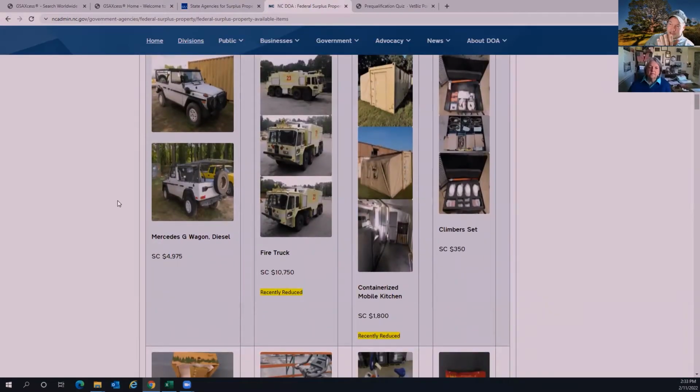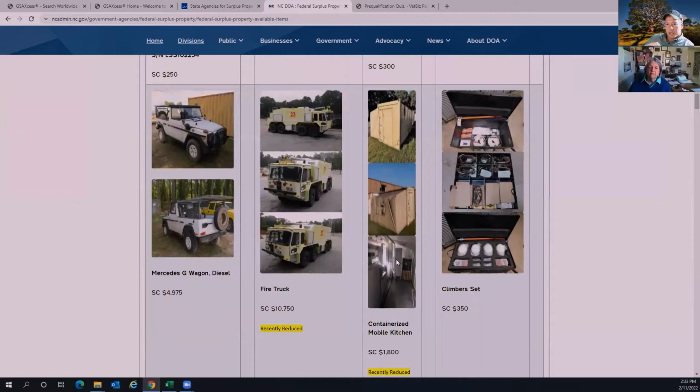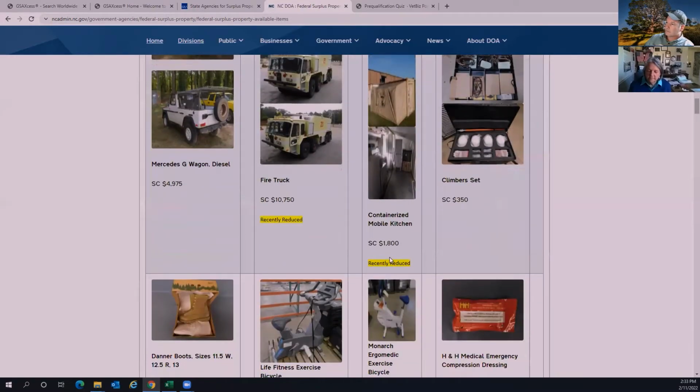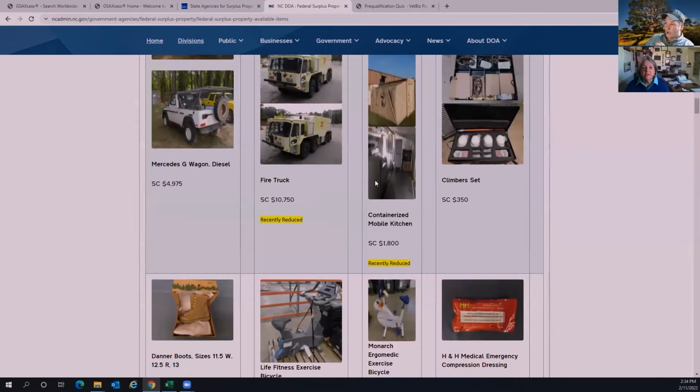If you want a Mercedes G-Wagon, I don't know where they got that from. Here's a full-on mobile kitchen trailer, $1,800. If I was a farmer who had a poultry operation, something along those lines, who needed a certified commercial kitchen, I'd go for one of these MKTs. That thing is $1,800 in North Carolina. I've got a chicken farmer in North Carolina. We just bought the Featherman plucking system. If you needed a kitchen, a full-on stainless steel everything there, MKT.